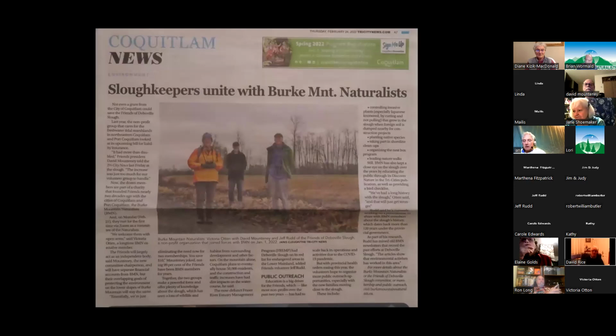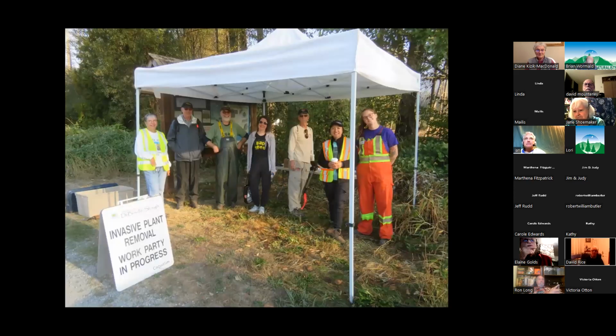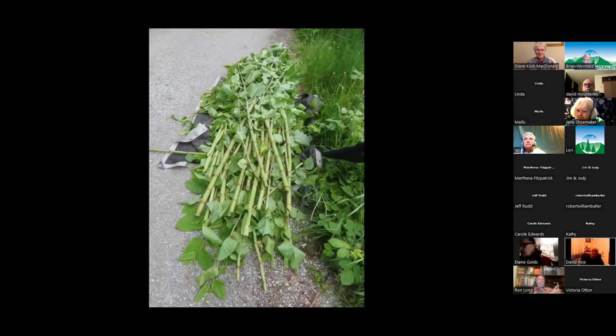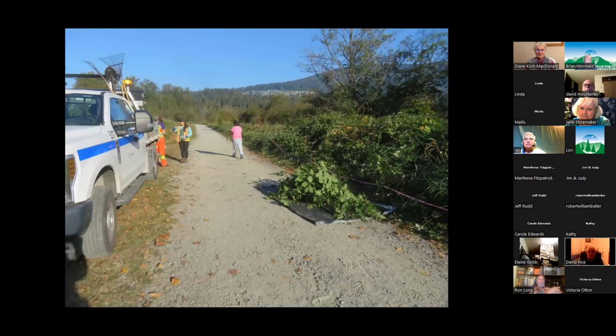And some group shots of the people that have been out doing the invasive removal, mainly the knotweed. And this is city staff, I believe, with the city of Coquitlam. Yeah, that's Marianne Fernandez, who is hugely helpful with all the invasive plant removals this year. Great. Again, it's a fun time coming out and chatting while you're cutting the knotweed, and a lot of people stop by as you're cutting and chatting and asking questions.